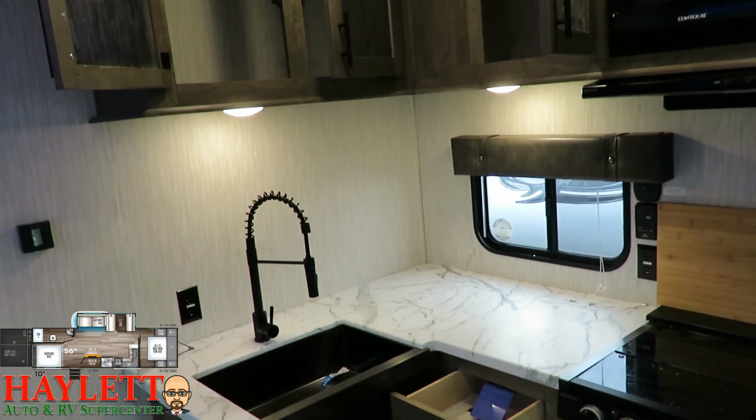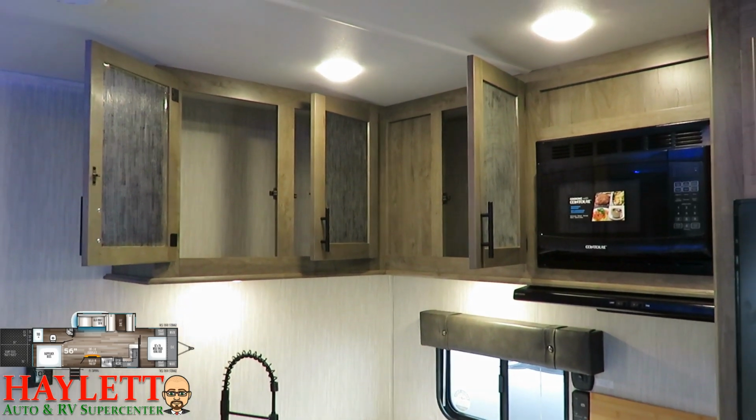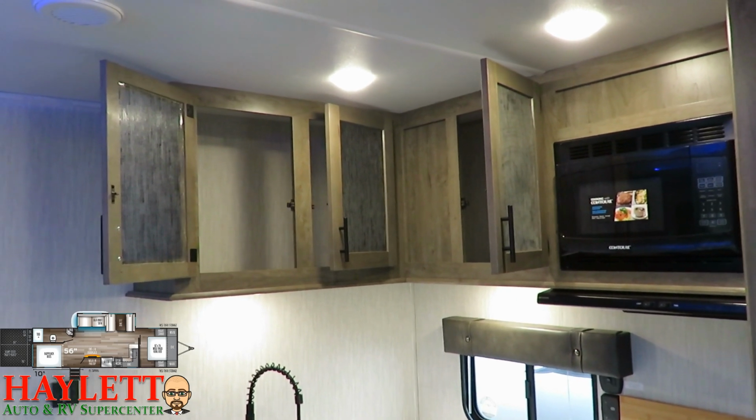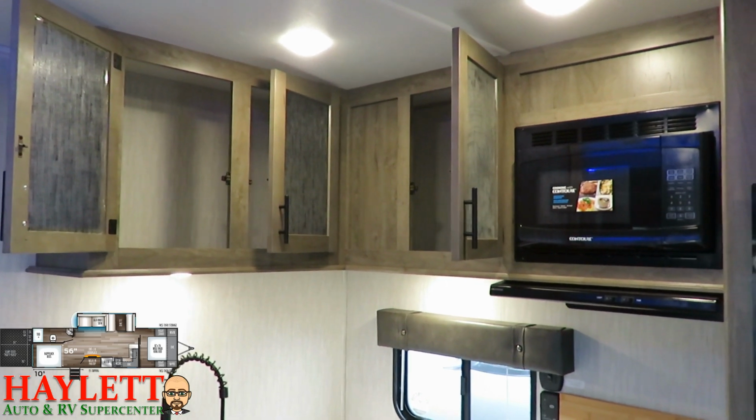Now you might need a 1 or 2 stepper, kind of like a fifth wheel, but we are in a travel trailer just because it's so darn tall. But isn't it cool that if that's the worst problem we have, that the storage is too big, I think we're doing okay. And that is a convection microwave oven, by the way.